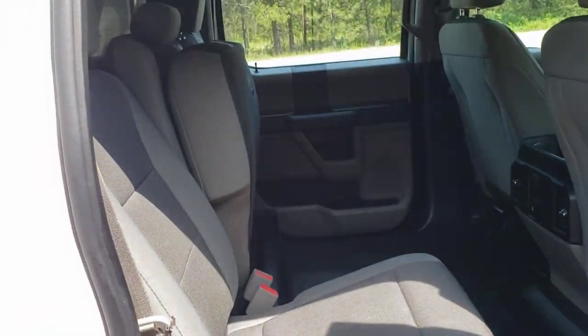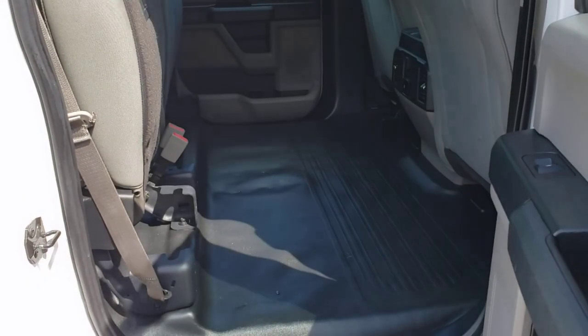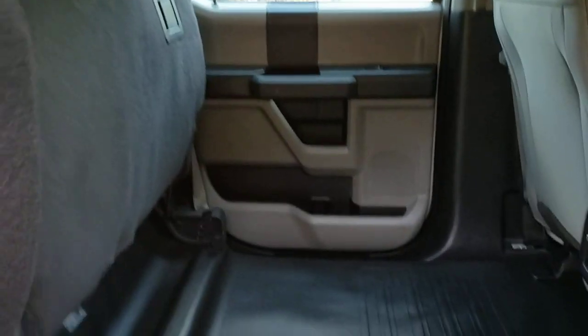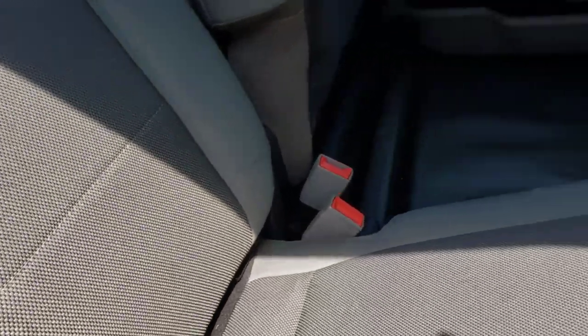So this seat, you could leave it down, somebody can still sit in it, or you can fold all of them up, and that gives you just a ton of room back there. You could easily fit some bigger items back here if you didn't want to put them in the bed. So back there is your jack and your tire iron. So all of your emergency gear is there.